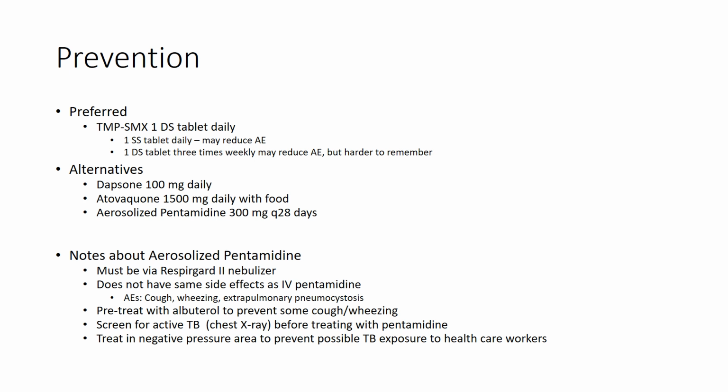You also should be screening these patients for active tuberculosis, which we will talk about in a couple of weeks, with a chest x-ray before treating with pentamidine. And the reason for this is that if you have somebody who has active TB and you're inducing coughing in those people, it could actually put the healthcare workers that are working with them at risk for possible TB exposure.